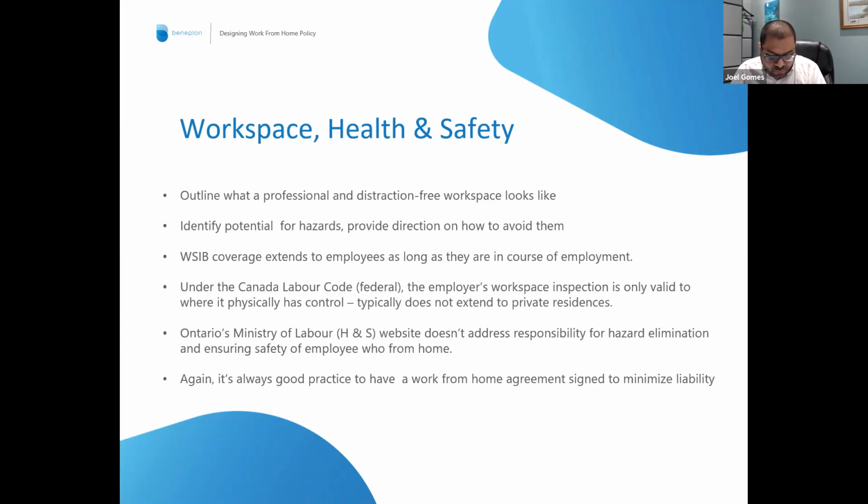However, there have been cases where the courts, and this is more from a federal standpoint, have found that if it's a private residence, there's no expectation that the employer is going to be responsible for an injury that happens in a private residence. But if it's something that occurs on a regular basis, it's always a best practice to communicate with your employees the best practices in terms of setting up a hazard-free workspace.